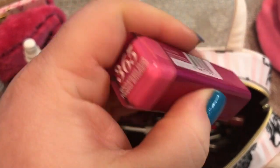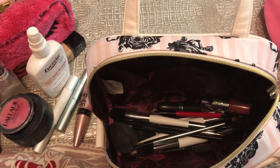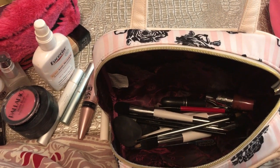This is the CoverGirl. I think I had this in one of my most recent videos, which is a very pretty shade. I can get it open.